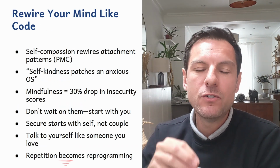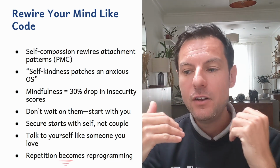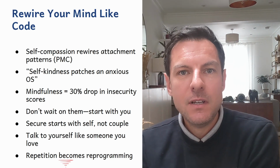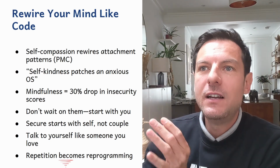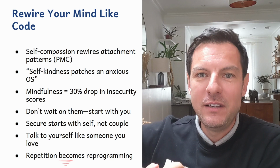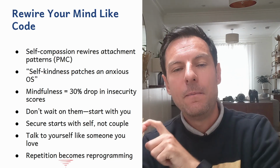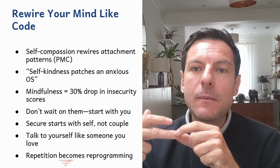Step number 3, once you have this awareness, is to rewire your mind. Sometimes people refer to our attachment system as an operating system. So there's a bug in your operating system, something that makes you feel this should be the relationship, this should be attraction. You have to rewrite this code. One way to do that is self-compassion. Studies have shown that when you start to develop self-compassion, you rewire attachment patterns.